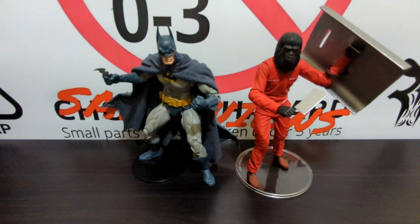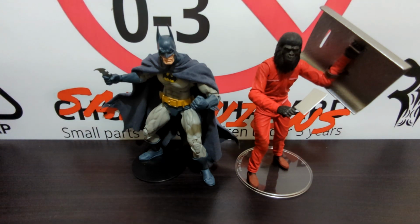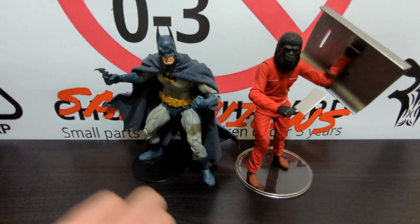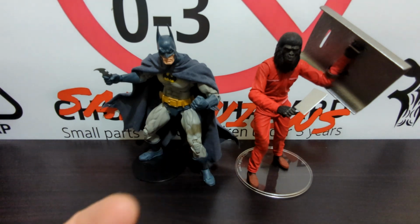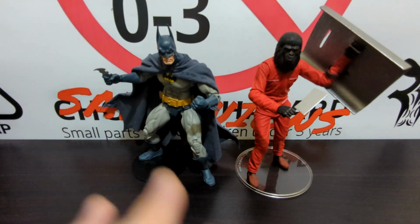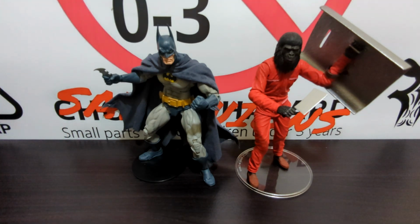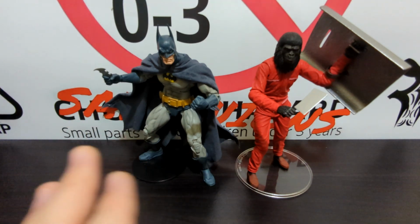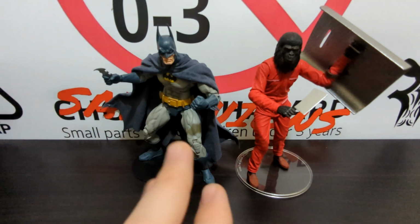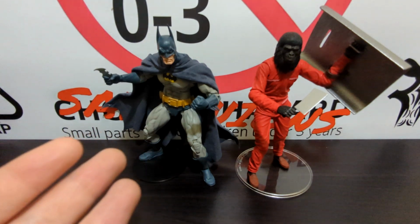We know old NECA has a lot of problems, but as for new NECA, it's a whole different world. They do a much better job. Don't let the old figures deter you from getting the new ones. It's a whole new ball game. The figures they do now are basically perfect, which is why I'm going to keep collecting them. But still, I like to do the occasional retrospective because it's important that we look back to see how things have changed, and oh boy, haven't they.